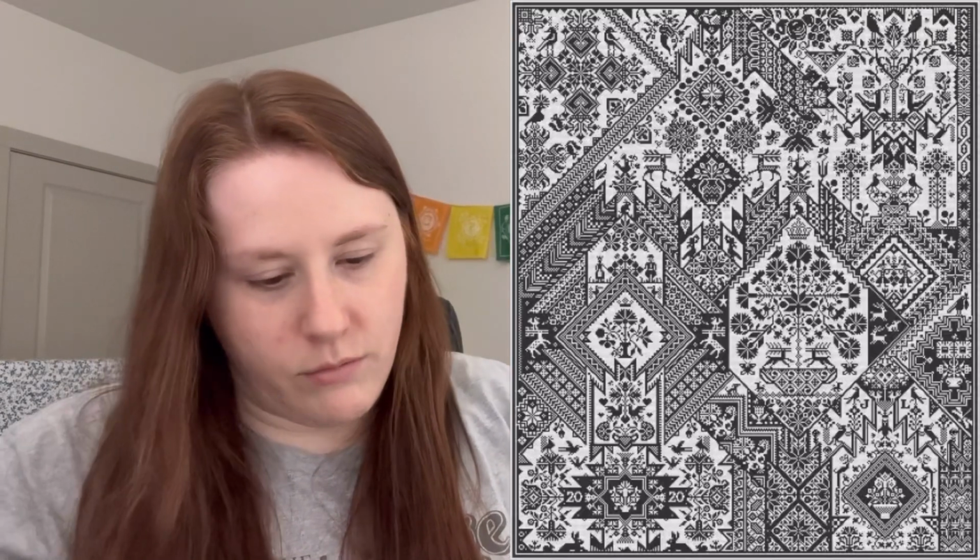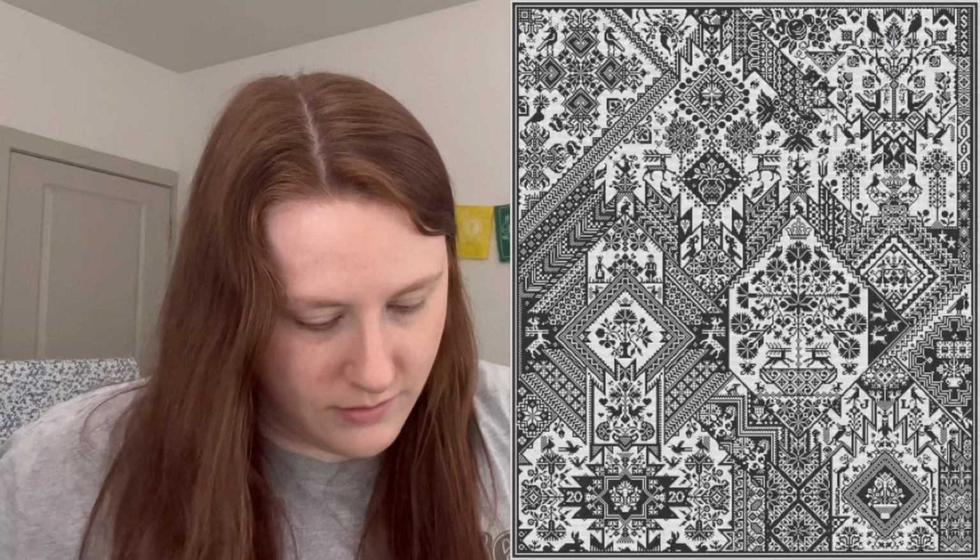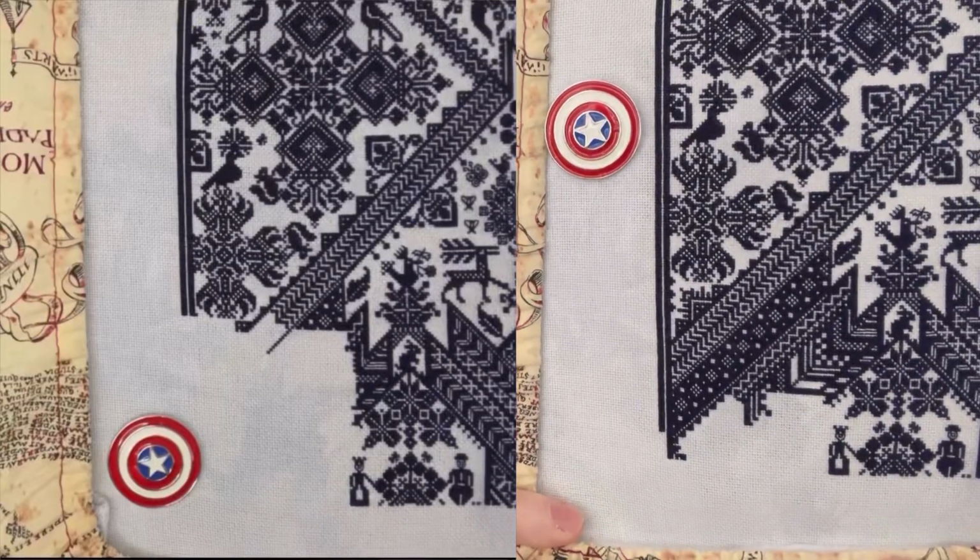And this is another one I worked on quite a bit, at least from what I can remember. I kind of got on a roll and just, yeah, I was just like, let's do this. I almost got another page finished. So this is where we're at from last time.